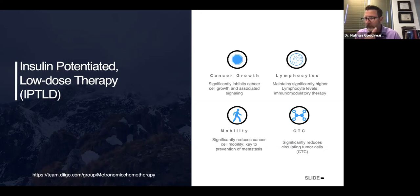In fact, low-dose chemo stimulates the immune system. It's actually called immunomodulatory. It will stimulate dendritic cells, natural killer cells and cytotoxic T lymphocytes. And I'll show you a video of that in a second. It reduces the mobility of the cancer cells. Anytime you reduce the mobility, here by insulin potentiated low-dose chemotherapy, you're going to prevent or reduce the incidence of metastasis.